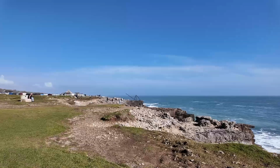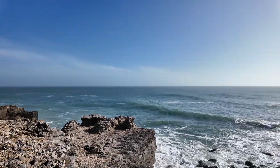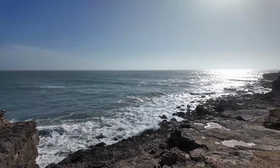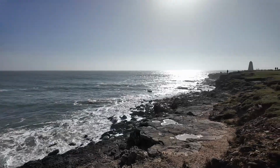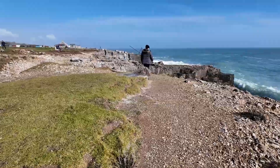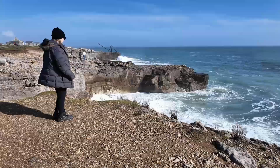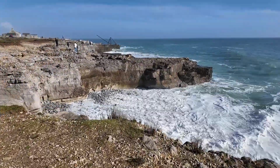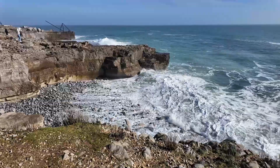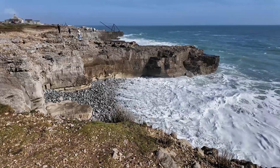Let's get a little bit closer to the edge, I think. Let's do a quick pan for you because this is amazing. So I'm usually a fan of heights, but I think I can just about handle this height. The waves sound amazing in here as well when they go back across the stones. Wait for it. That noise.